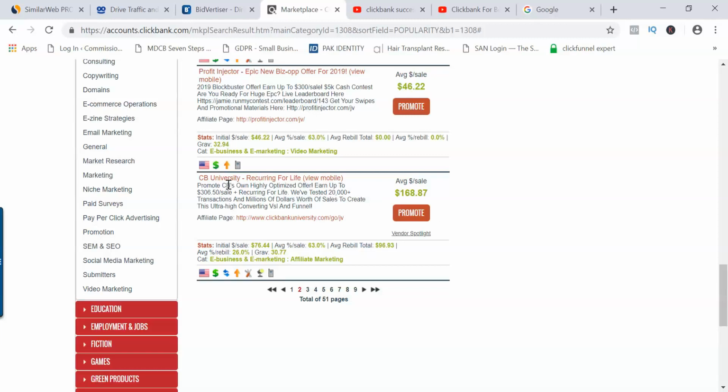Now, before deciding to drive traffic to this specific ClickBank product, there's one thing that you need to do, and that is you need to find out which country the traffic is coming from. Which country is sending the most traffic to this product? If you can find this out, boom, you can target that specific traffic and start getting conversions from day one.